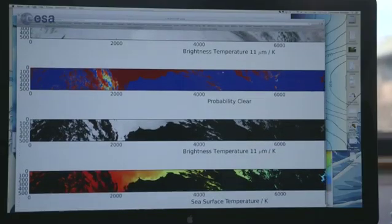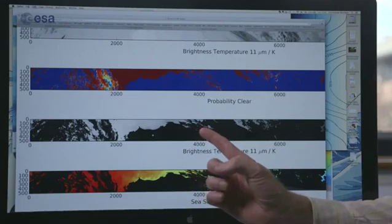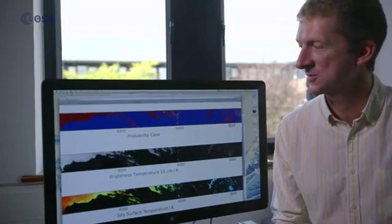And that's because we're not looking at reflected light from the sun, we're looking at the emission from the Earth and from the clouds itself. So before we can estimate temperatures of the surface, we need to know where we're looking at the surface and not at clouds. So we create an assessment of where we have a clear sky scene, because we can't see through the clouds at these wavelengths.